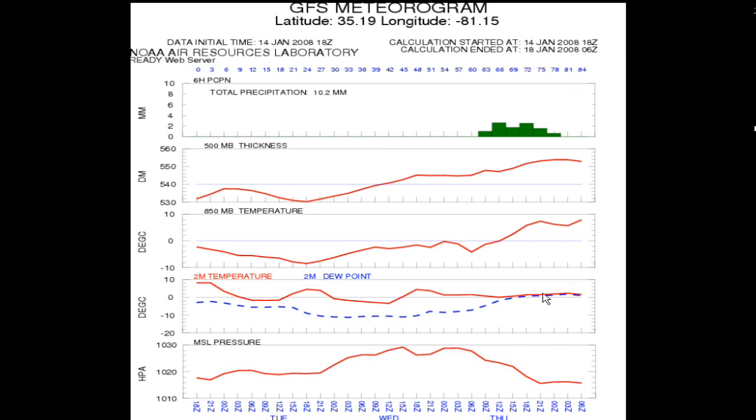I'm not confident enough to put out any type of precipitation or accumulation estimates as of yet, but I do think there is the potential for travel disruptions across much of the area for the morning commute Thursday. So that'll be something you need to pay very close attention to. We'll get a better handle on this as we go through the day on Tuesday, and we'll probably be able to put out some more specific accumulation amounts.